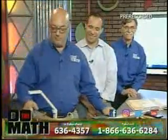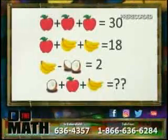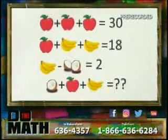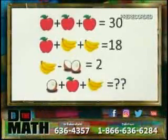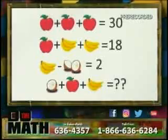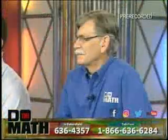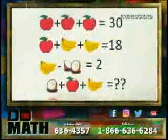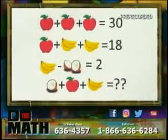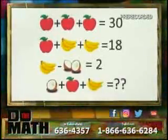Okay, the last one. What they're saying is coconut and apple and bananas is equal to something. Wait a minute. I don't know what that symbol is down there on the bottom for that one coconut. That's different than the one above it. See, if this one coconut is different than the 2 coconuts, that's the key. So we know that 2 coconuts is 2.